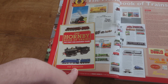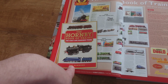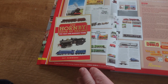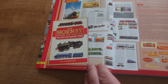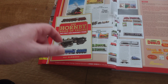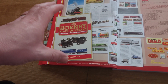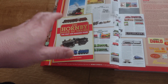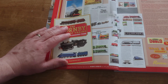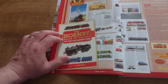Not in person. I haven't met him in person. I'd like to. Reading his books has taught me a lot. He really does go to town on the research. You know, he'll find some odd things throughout the history of Hornby and Triang, and he really does get all these details right. It's really good. So I'm really looking forward to this Hornby Book of Trains.